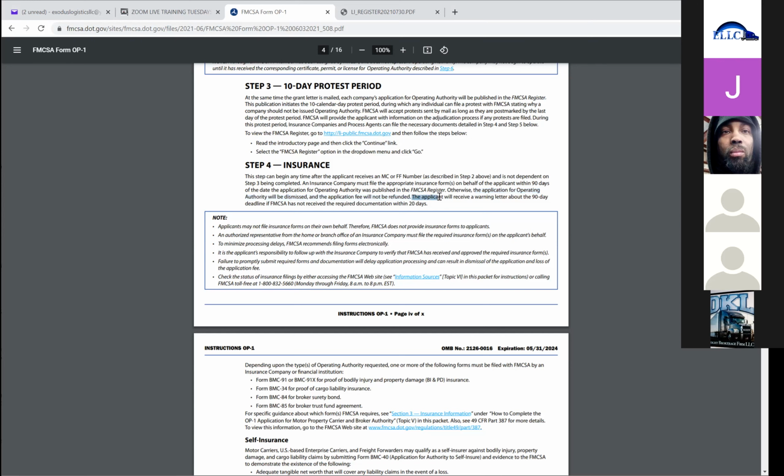The applicant will receive a warning letter about the 90-day deadline if FMCSA has not received the required documentation within 20 days. So in other words, you have 90 days to complete it, but after 20 days, the FMCSA is saying, hey man, what's going on? You still going through this process? You good? So you're going to receive a warning letter. Okay, it's been 20 days. You got 70 more days to go. What are you doing? Okay, any questions on that so far?